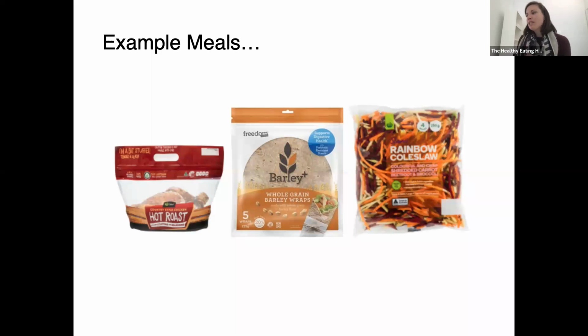Or it could be putting together a barbecue chicken wrap. A lot of the time we see this as a lunch or something you take to a picnic, but this works really well just for a dinner. Or if you've got a couple of days in a row where you know you're going to be really busy and you just want to have something that's ready to pop together when you get home, certainly nothing wrong with this kind of combination. It ticks all the boxes.